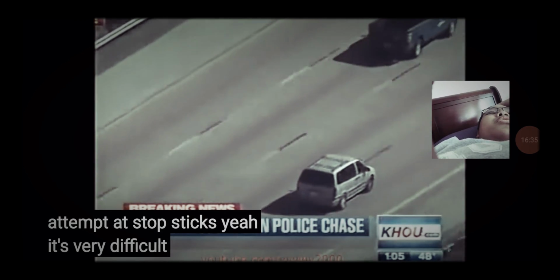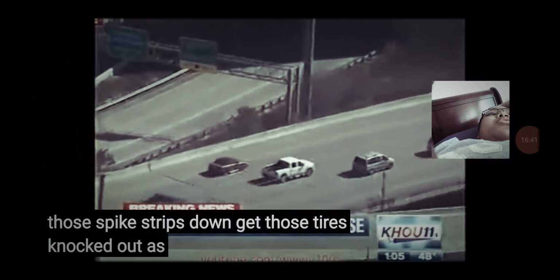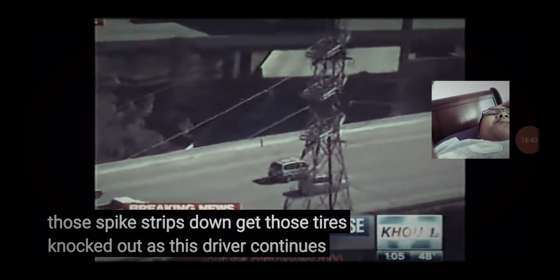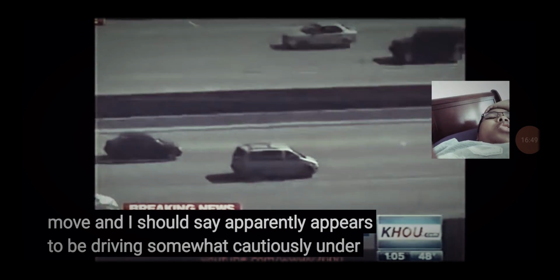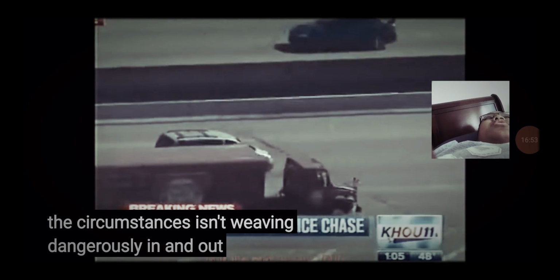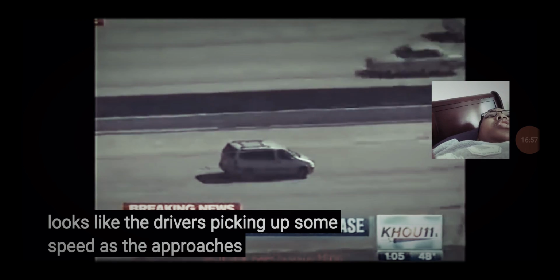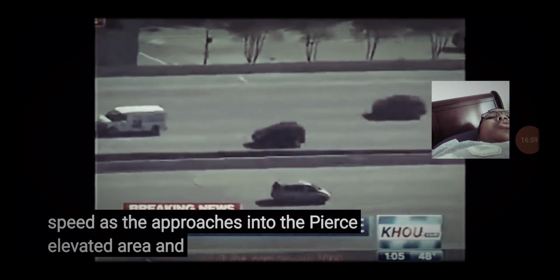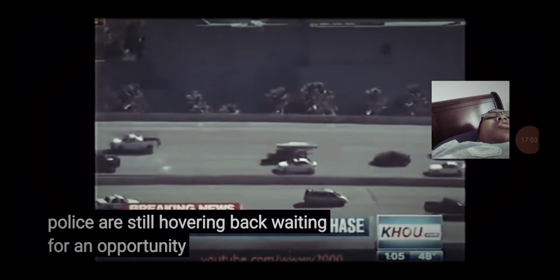Yeah, it's very difficult when they're traveling at that rate of speed to get those spike strips down, get those tires knocked out as this driver continues to move. And I should say, he appears to be driving somewhat cautiously under the circumstances, isn't weaving dangerously in and out of traffic. Now it looks like the driver's picking up some speed as he approaches the Pierce elevated area. And police are still hovering back, waiting for an opportunity.